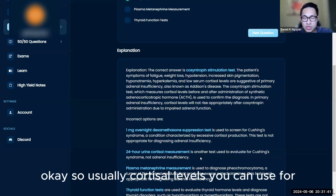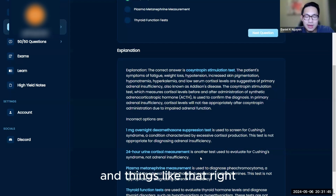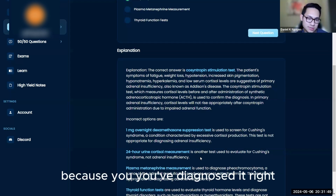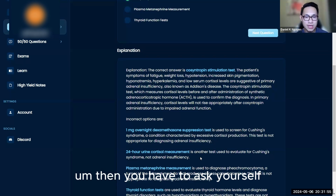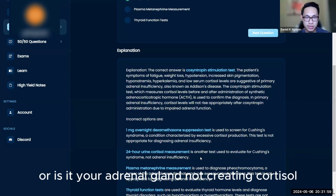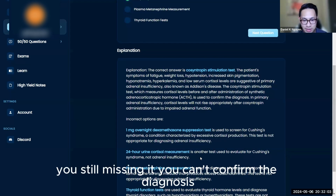Usually, cortisol levels help with Cushing syndrome, which is too much cortisol, because you've diagnosed it. But if you have low cortisol levels, you have to ask yourself: is it your brain not creating ACTH, or is it your adrenal gland not creating cortisol? You don't know. You're still missing it. You can't confirm the diagnosis.